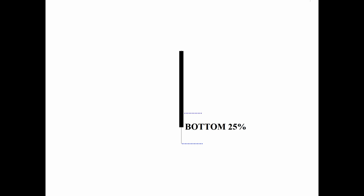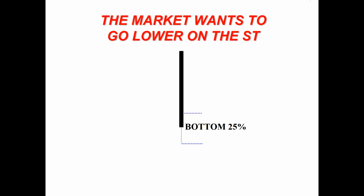So that's a sign coming from the market, coming from the source, that the overall trend is down because we're below the 50, and the short-term trend is going lower because it wants to go lower. All right? So this is the market telling you it wants to go lower on the short term. It's not some guy in a chat room. It's not even some guy in a webinar. Why should you listen to me? You should be listening to the market.